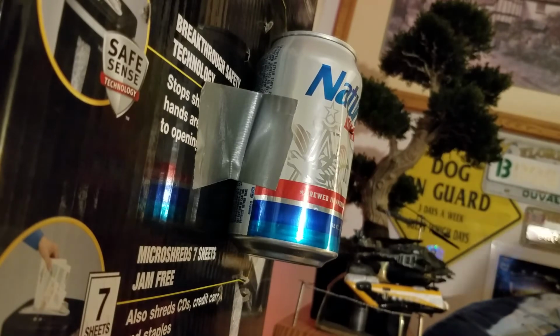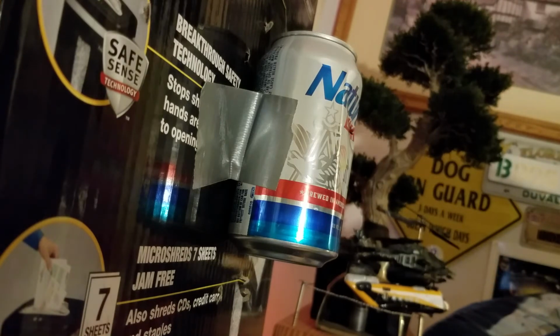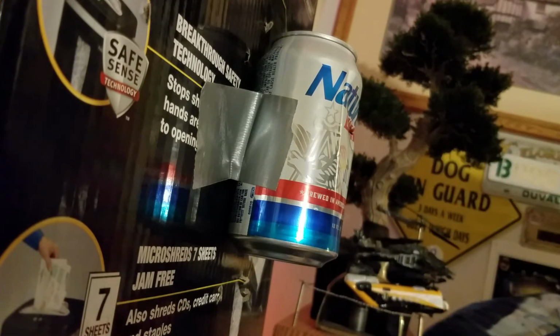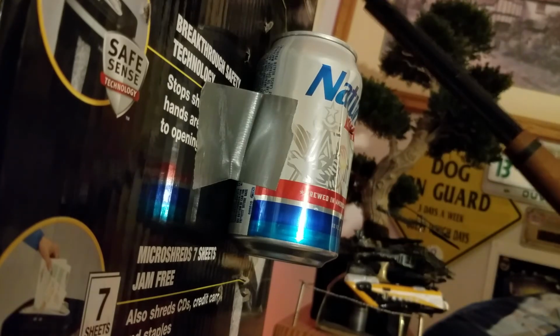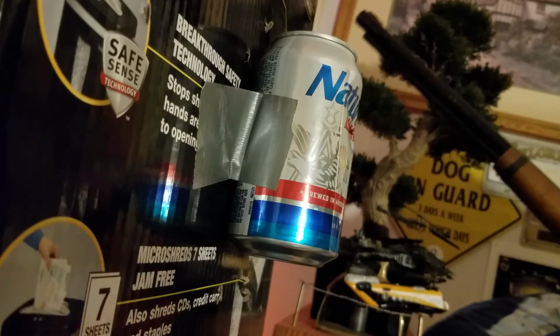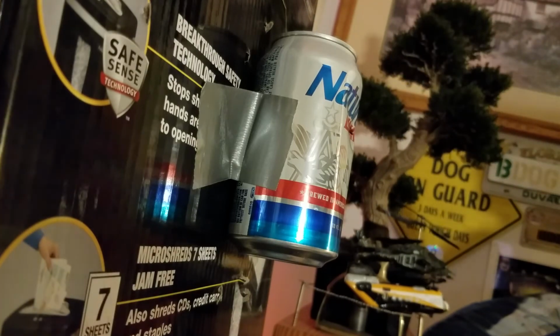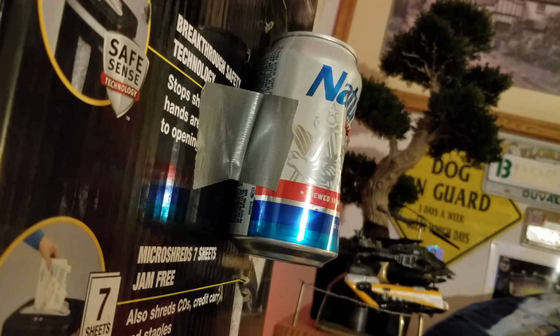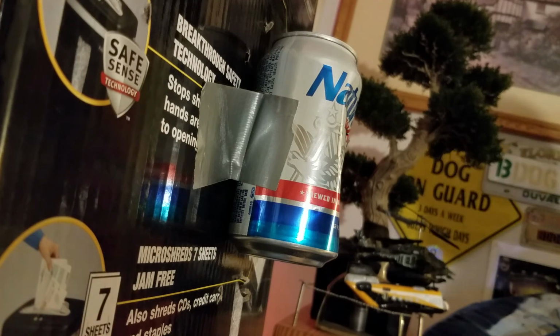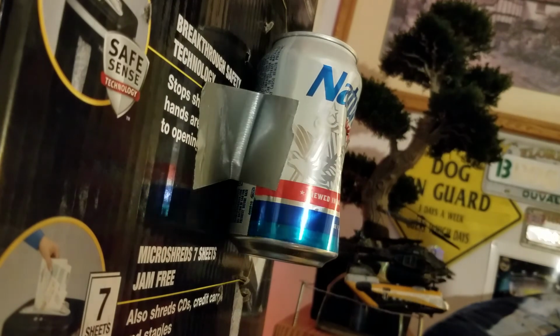Okay, I figured out what I was doing wrong. Whenever I was cocking it, I had the muzzle pointed down, and whenever you cock it, you need to have the muzzle pointed up like that in order to load one. Let me shoot it one more time. Make sure that's the theory that I'm going with. Yep. So it loaded both times whenever I cocked it the correct way.